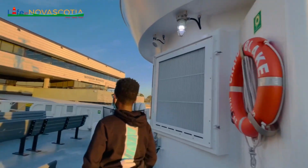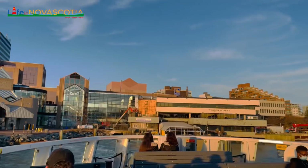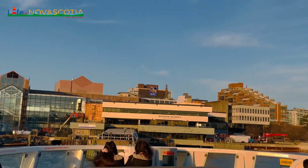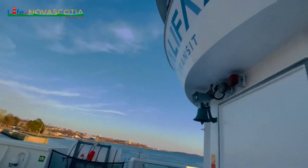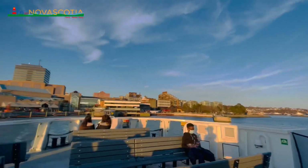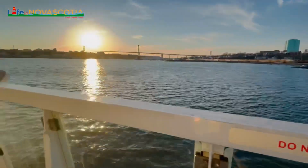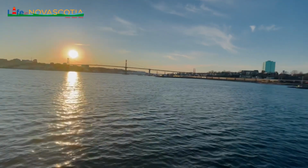Look at the views. A lot of people come on the ferry just for sightseeing, just to tour the city. Like us, we didn't have anywhere we were going to in Halifax. We just boarded the ferry for the experience, right? It's a really, really beautiful view. So if you find yourself in Halifax, please go on the ferry. It's a small ferry, not so big, but really cute, really nice, very spacious. See the water, see the views. It's just so beautiful. I just thought to take it and see that sunset. Just enjoy the view.